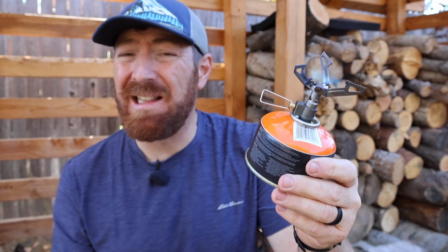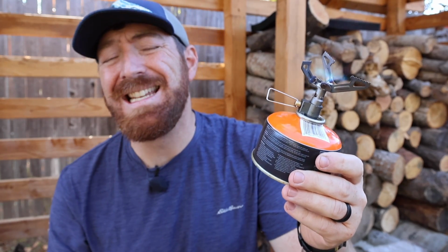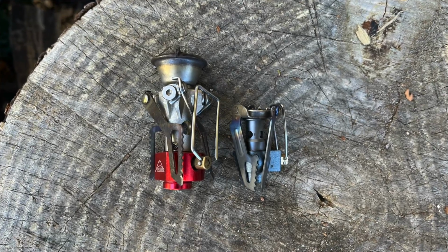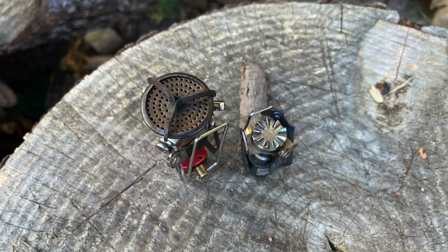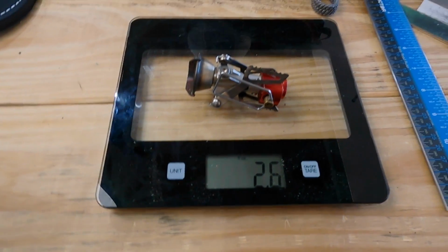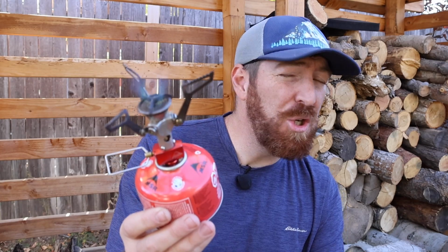It blasts out a claimed 9,210 BTUs. And so when you stack it up next to my old trusty MSR Pocket Rocket 2.0, this stove seems like a behemoth. With more than twice the weight, whoa, more than double. This little rocket needs to cut some weight. More than double the price, whoa, look at those dollar bills, and pushes out a claimed 8,200 BTUs.